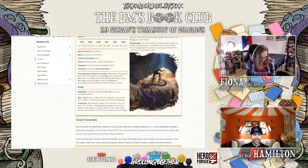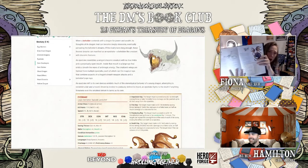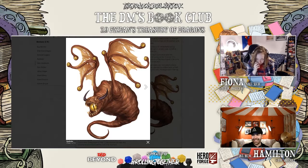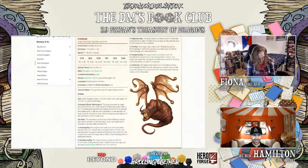I like the Eye Drake. That is cool. It's a beholder with the dragon for power and wealth. Yeah, it gets completely obsessed and its dreams get so focused on it that it creates itself into a dragon-beholder mix. It is freaky and I love it in that sense. I think it was such a cool idea and I was all for that.